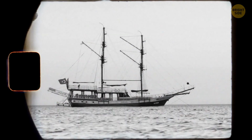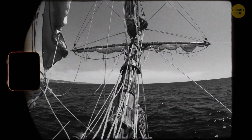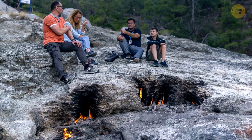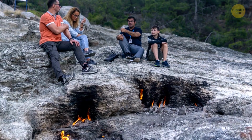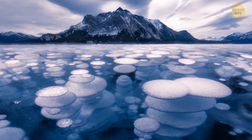And by the way, back in the day, sailors used the flames as a natural lighthouse, as it's really close to the sea. Today, it's more of a tourist attraction, though. Hikers love it too. Now, walk on this frozen Lake Abraham in Canada.